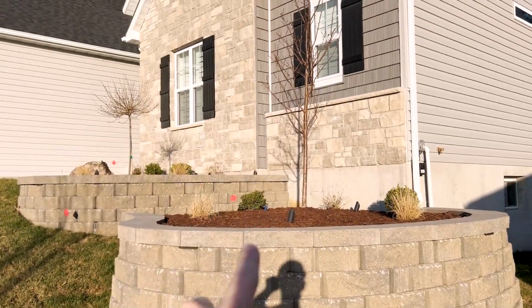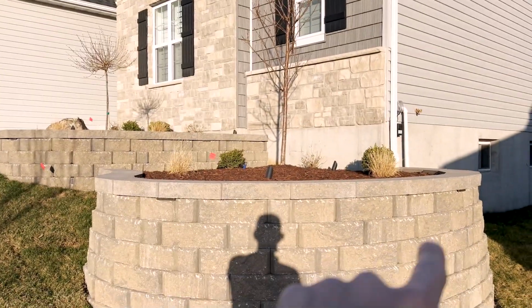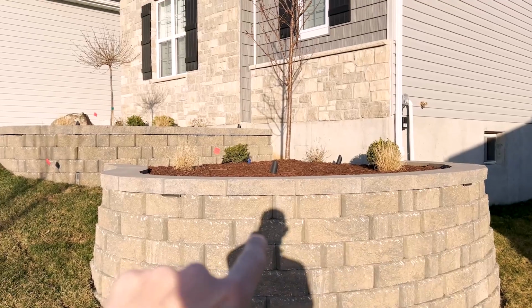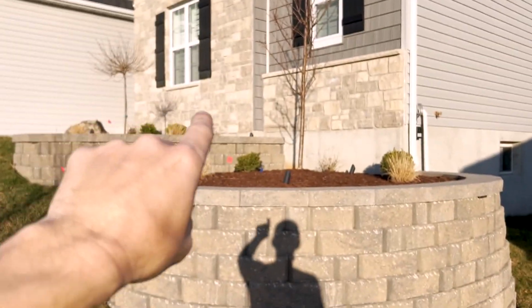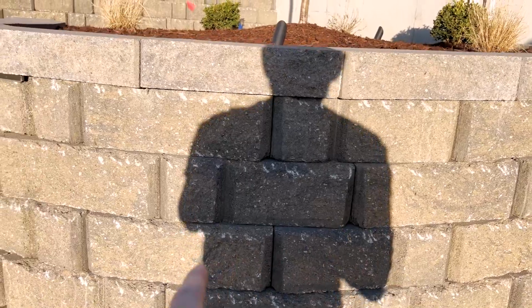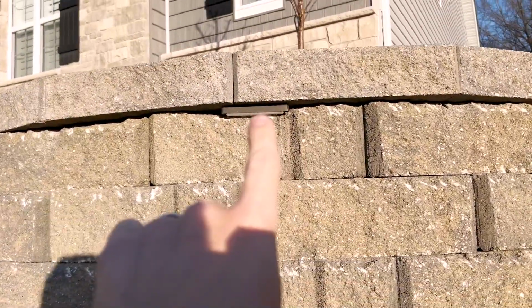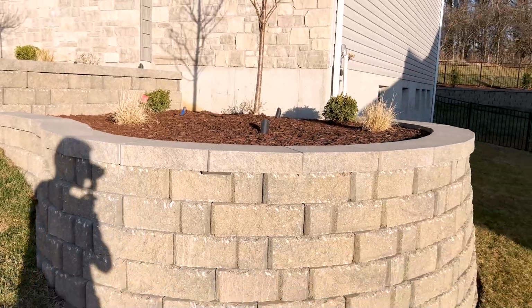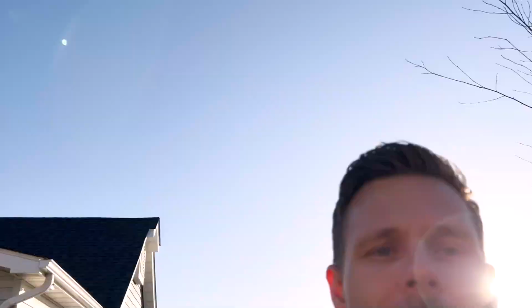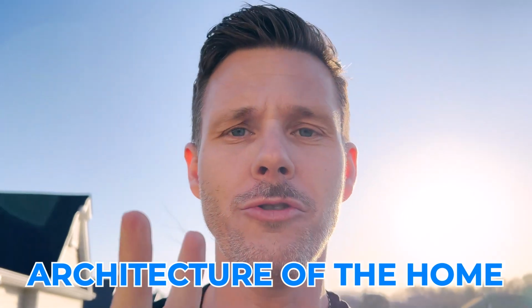It's 2 elements. The stone color of the house is why we went with this color, as well as instead of going with a veneer, picking a block that's got multiple sizes is such a win. And as you can see, there's lighting under this. So you want to think about this at night as well. So the lighting and the architecture of the home, those are 2 big keys to making any front yard pop.